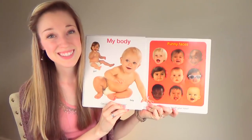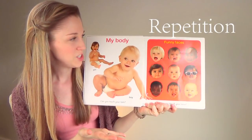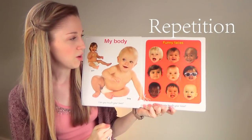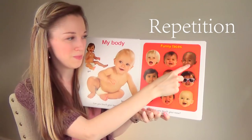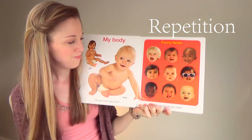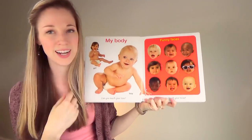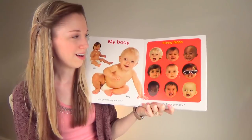This is another page that allows for a lot of repetition. So what I like to do is, they're normally pretty engaged because they're looking at the baby's eyes and all of these babies over here. And so kind of like with the ducks, I'll do baby, baby, baby, all the way to the bottom. And then a lot of times we'll talk about the baby's tongue right here. I don't know if you can see. Baby. And then I stick out my tongue and go, where's your tongue? And then we point to the baby's tongue.